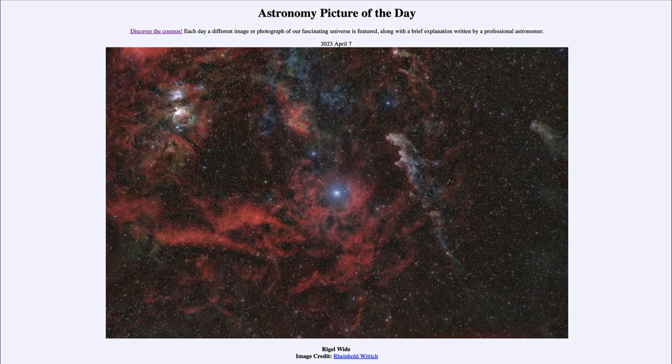One of the things that I like to do in each of my introductory astronomy classes is to begin the class with the astronomy picture of the day from the NASA website at apod.nasa.gov/apod. And today's picture for April 7th of 2023 is titled Rigel Wide. So what do we see here?